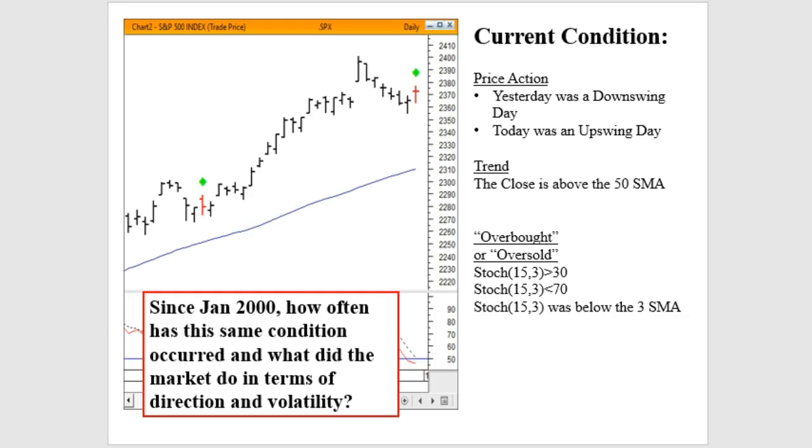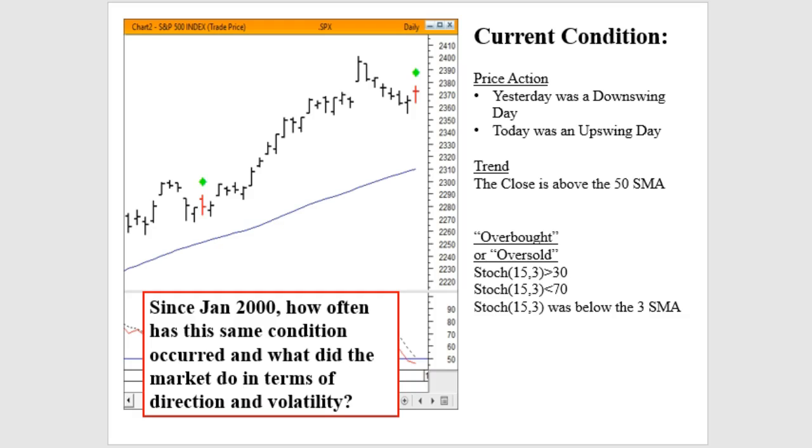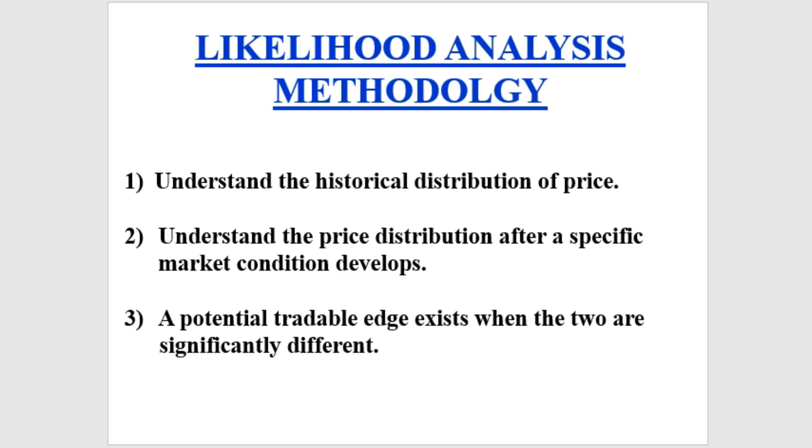It's a little bit different than what you're used to. So here's what we do. We want to know, after this condition occurred, did the market go up, down, or do nothing? And how do you measure whether it had a bullish bias or a bearish bias? Because if certain technical analysis systems work, you would assume that there would be a bias to the upside or the downside, if it was truly predictive. So we're going to take this current condition and just see if there's a bullish or bearish bias from this condition. How do we determine that?